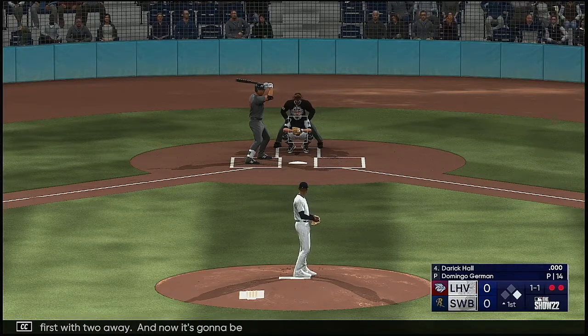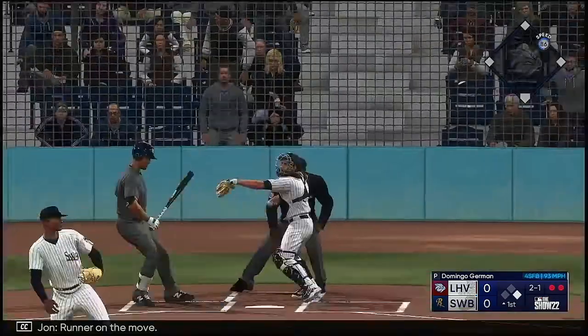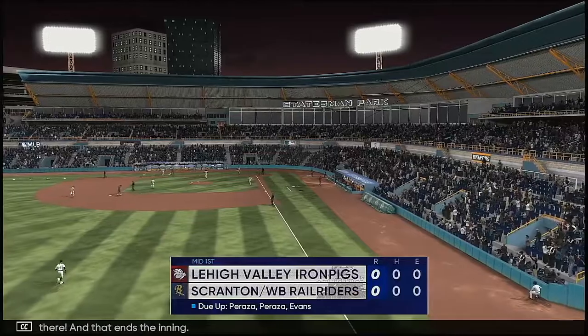And now it's going to be Derek Hall. Runner on the move. There's a ball. Throw to second. Out there. And that ends the inning.